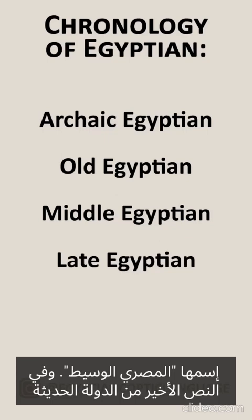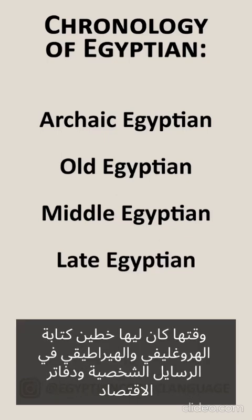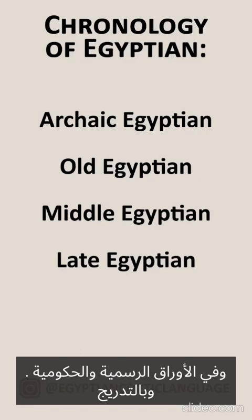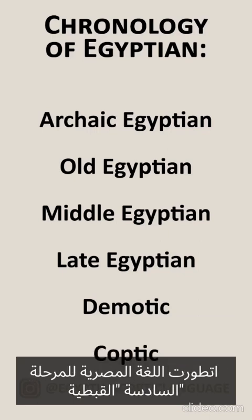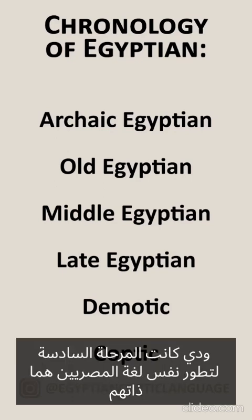From the latter half of the New Kingdom, there is a new form of written Egyptian that we call Late Egyptian. Late Egyptian was used for private and administrative documents, whereas Middle Egyptian remained the standard for official inscriptions and religious texts. During the Late period, Demotic gradually replaces Late Egyptian. And during the Roman period, Coptic gradually takes the place of both Demotic and Middle Egyptian, thus becoming the only written style of Egyptian. All of these are chronological stages of the same language.